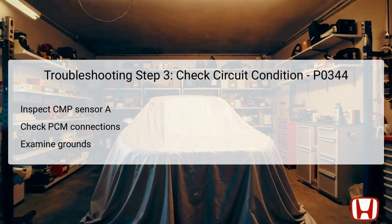After checking these two components, examine the engine ground and body ground connections, as effective grounding is crucial for sensor operation. If all connections and terminals appear to be in good condition, proceed to the next step in the troubleshooting process. If any issues are found, repair or replace the affected connections or terminals to restore proper functionality.